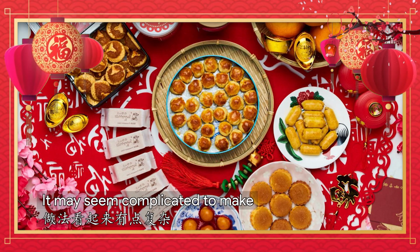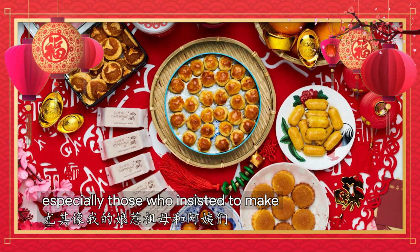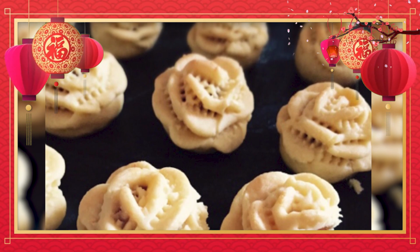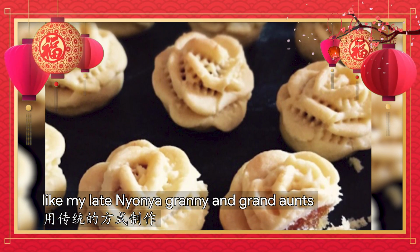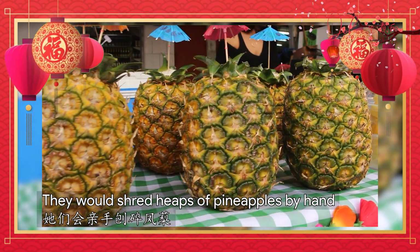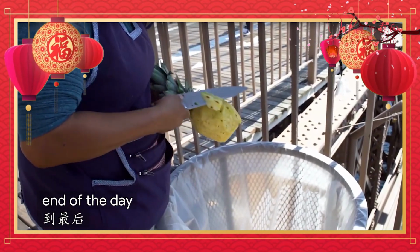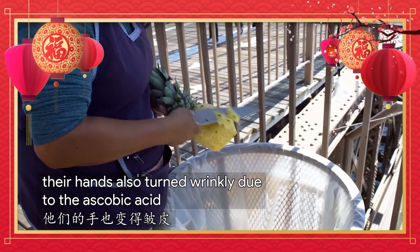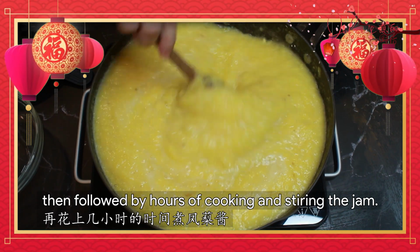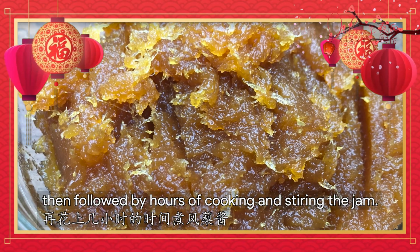It may seem complicated to make, especially for those who insist on making it the traditional way, like my late Nyonya granny and grand aunts. They would shred heaps of pineapples by hand. At the end of the day, their hands would turn wrinkly due to the ascorbic acid. Then, followed by hours of cooking and stirring the jam.